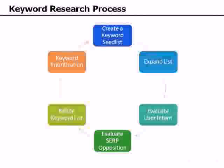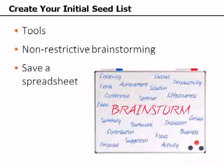At the foundation of a successful SEO strategy is finding those opportunistic keywords based on low opposition and high benefit. We start this process by creating a seed list, by brainstorming and expanding this key list and getting into the other areas of the keyword search process. We're going to start with exploring our keyword universe, or what we call the keyword discovery process.